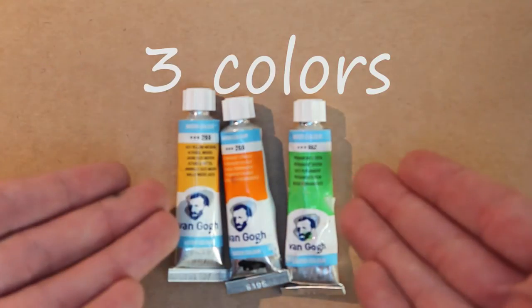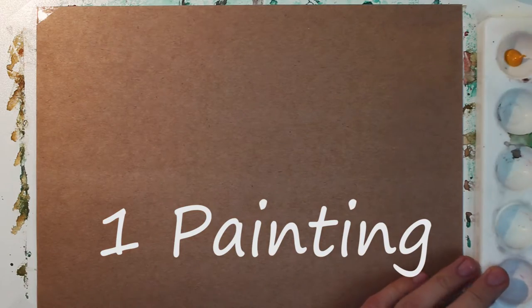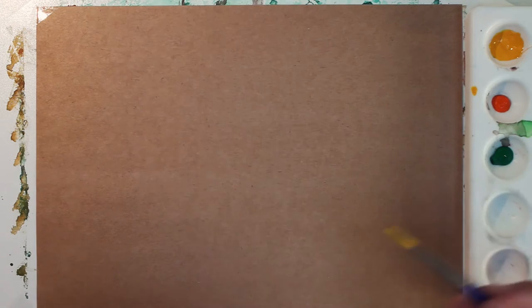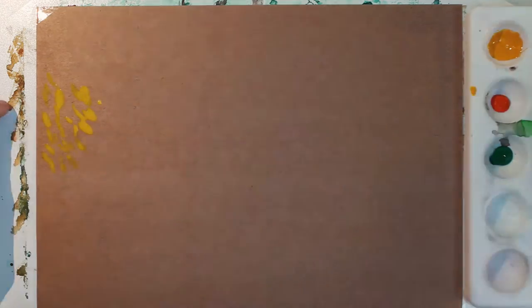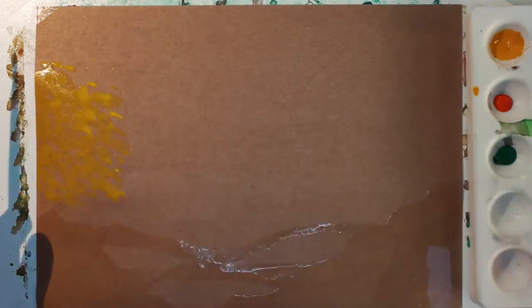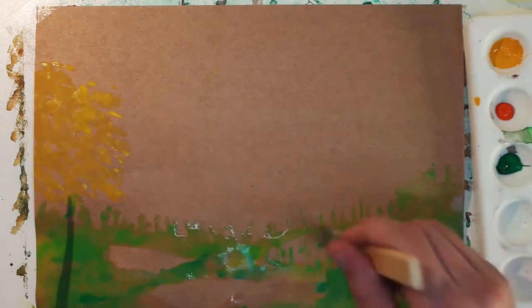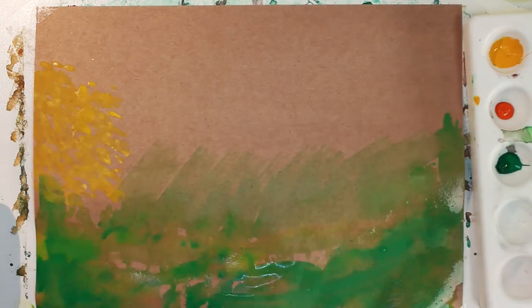In today's video, I'm going to be doing the three marker challenge, but instead of using three random markers, I'll be using three colors of paint. And since I only have three colors of paint and I never paint, I'm going to use these three. I've never used them before. It's going to be exciting. Let's keep on going. Let's paint something with these three colors.